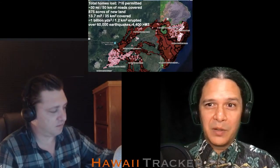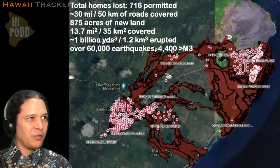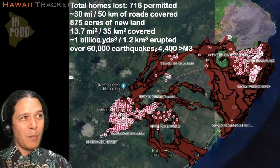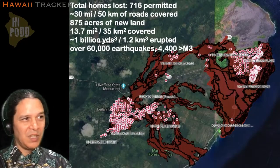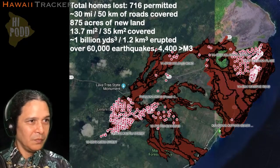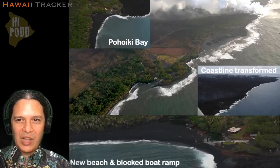30 miles, 50 kilometers of road covered, 875 acres of new land, 13.7 square miles, 35 square kilometers covered, 1 billion cubic yards, 1.2 cubic kilometers erupted, over 60,000 earthquakes over the whole sequence, 4,400 over magnitude 3 in those 3 months. Sounds crazy to say now how much happened there, right?